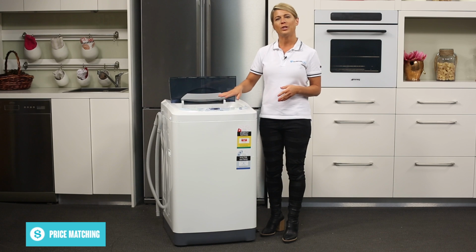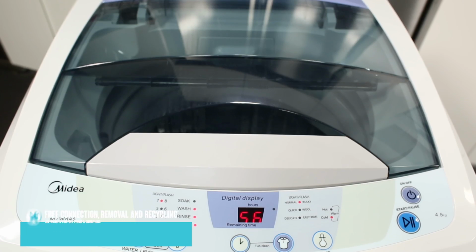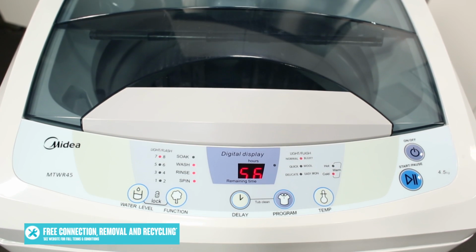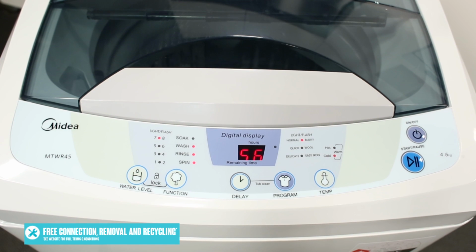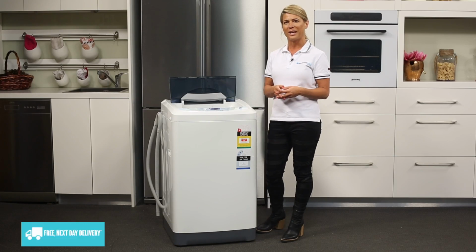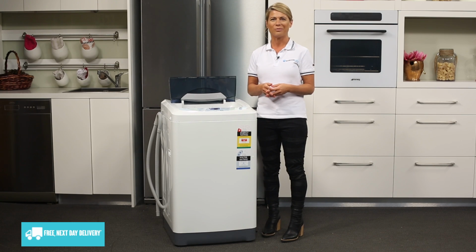The controls here let you easily navigate through the washer's 6 different programs, which include a quick wash for your lightly soiled garments and an easy iron cycle that drains off excess water without spinning. There is even a delay function that lets you delay the start of a cycle by up to 48 hours. And if you have little ones at home, then you'll appreciate the child lock, which prevents accidental operation.